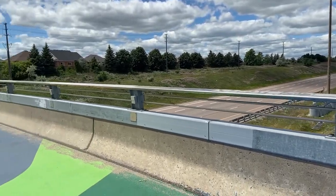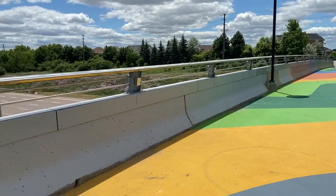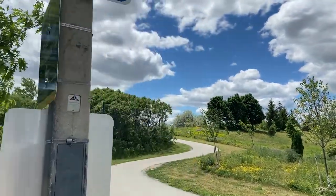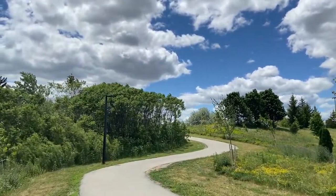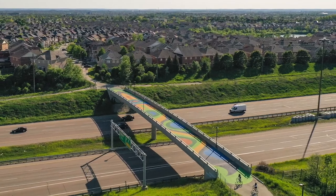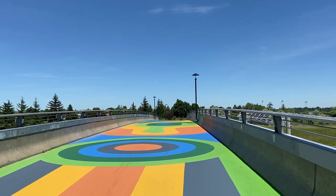Once an abandoned road bridge, it was converted to a pedestrian-only bridge in 2018 and adorned with this colorful mural that is the first of its kind in Ontario. The bridge also connects a 40-kilometer trail along the award-winning Esker Lake Trail, connecting key destinations around the city. So come on down to the Brampton North neighborhood at Williams Parkway and the 410 and take a stroll across the bridge. And while you're there, don't forget to take a selfie.